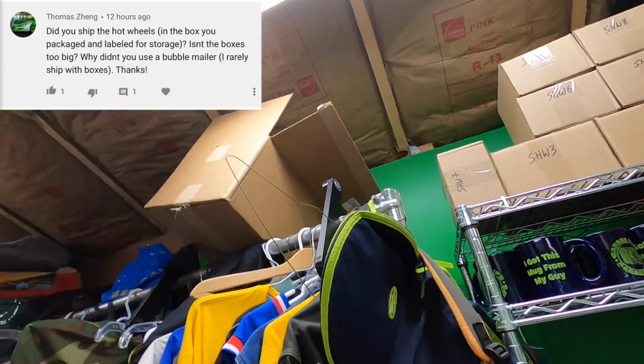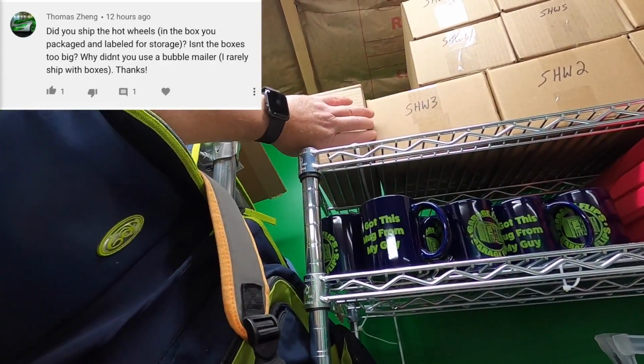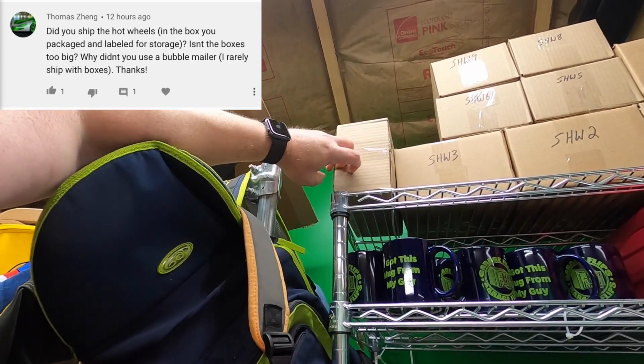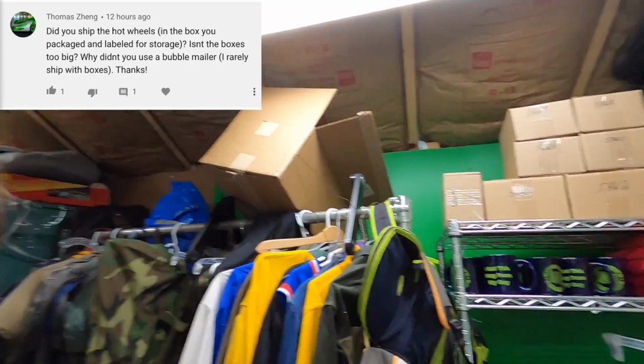Okay, first of all, I do ship all the Hot Wheels in boxes, like this box here. This probably has like 4 Hot Wheels in it. And the reason I do that and not use bubble mailers is because a bubble mailer is okay, but it's not going to stop the card that the car is on from getting bent. The plastic on the packaging that the car is in could get crushed really easily.